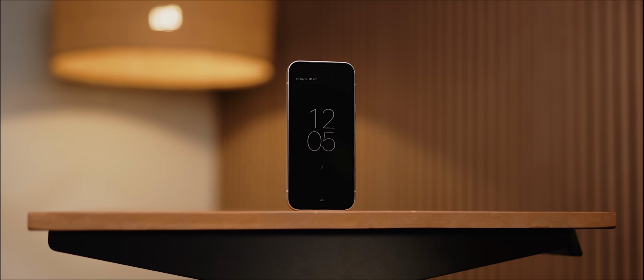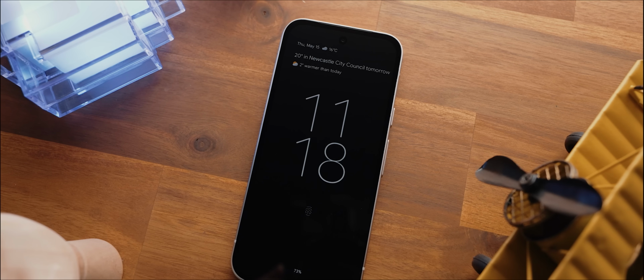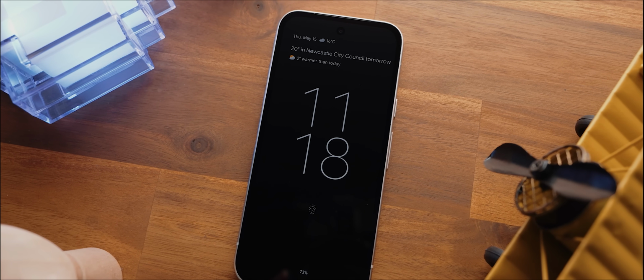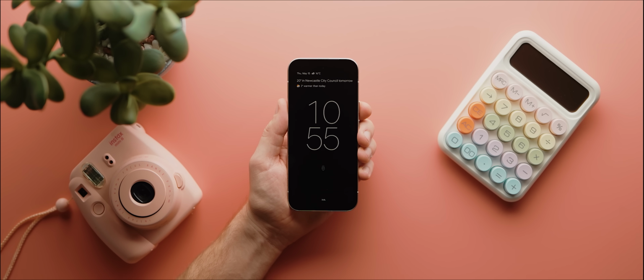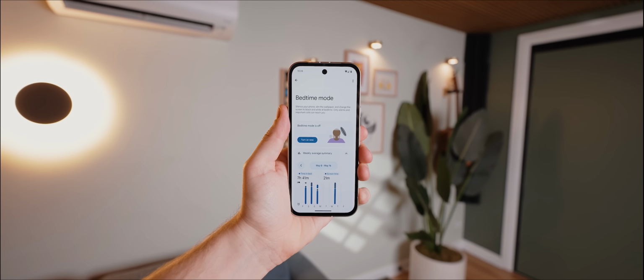Now, one of my favorite features on any phone, let alone Pixel phones, is the always on display. But for the longest time, anytime I used a Pixel phone, I found it incredibly frustrating that I couldn't schedule when the always on display should be on and when it should be off. I mean, pretty much every other phone offers this as a feature, but not Pixel phones. But there is a bit of a workaround, which is to use a feature that's been around for a few years now called bedtime mode.